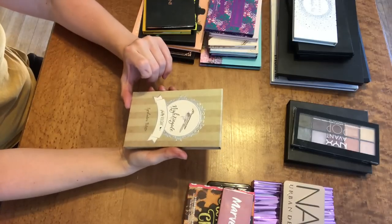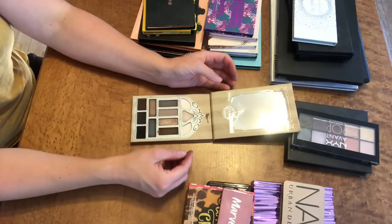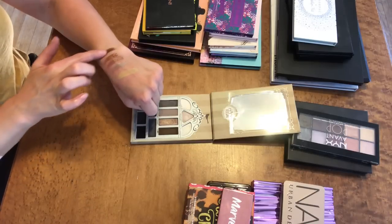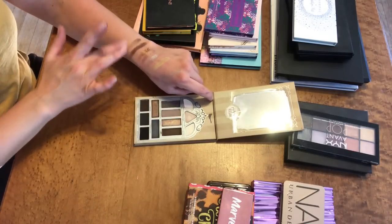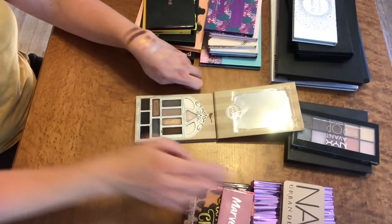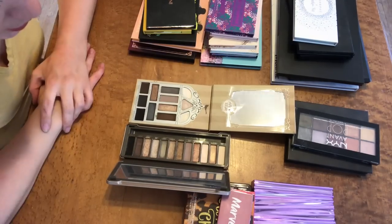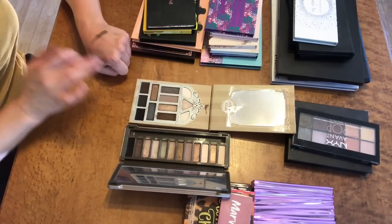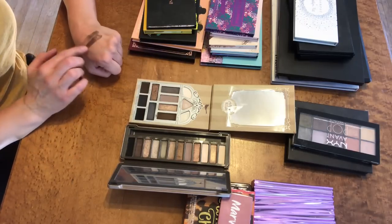Okay, the Pretty Vulgar Nightingale palette. There are some really beautiful cool tone shades in here. Oh my gosh. There are beautiful cool tone shades in here. But I think it might come down to one of those. And I do really love this color. I don't know if there's a dupe for it. No, there's not. I need that.